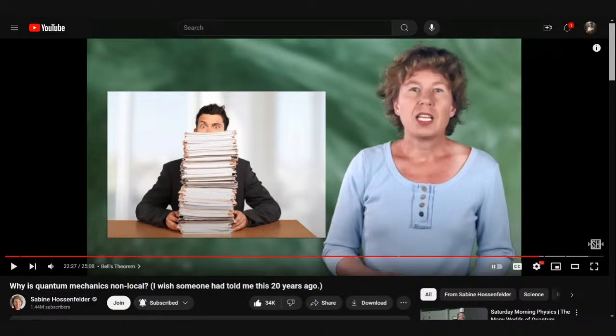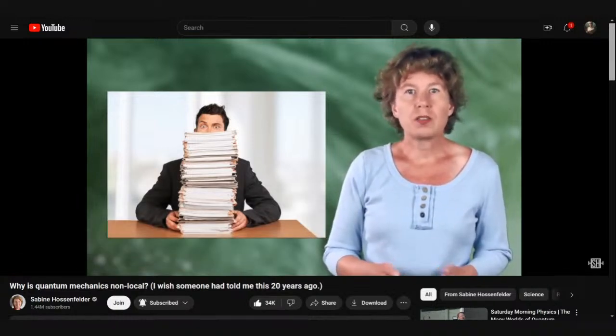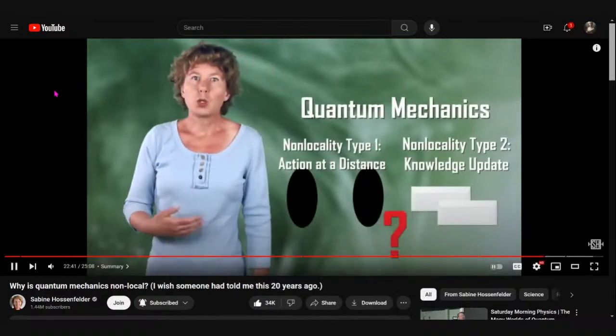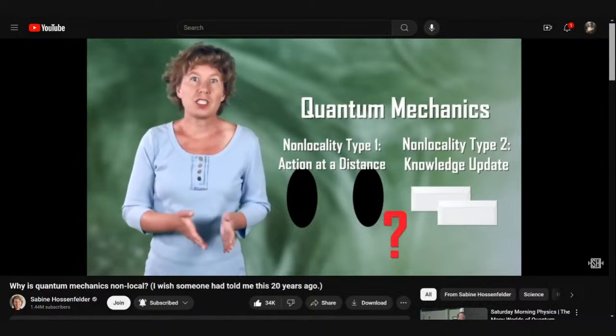Interesting. And yes, a violation of measurement independence has also been called superdeterminism, though this term is extremely misleading. I talked about this in an earlier video. In summary, quantum mechanics is not local. What makes it non-local is the collapse of the wave function.